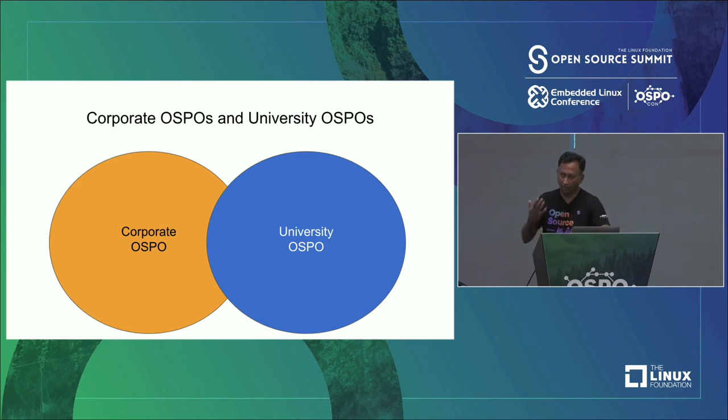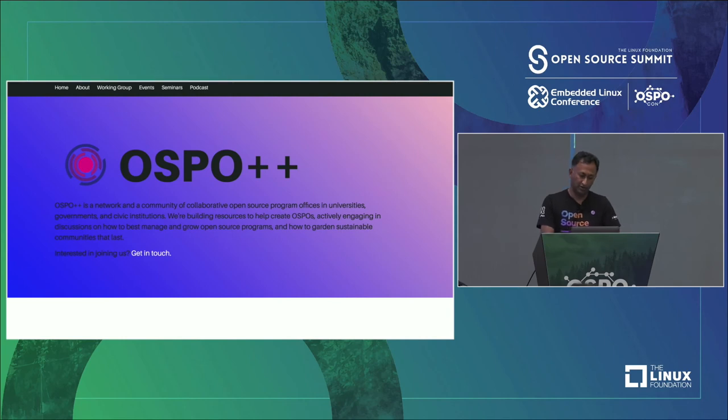So I hope this gives you a sense that there isn't anything we can't learn from corporate OSPOs. At this earlier session that I mentioned, Dwayne O'Brien very eloquently said there are best practices from corporate OSPOs that apply no matter what the context is. But given the different mission, the different culture, the different people that exist in universities, we can't just assume it's a one-to-one translation or mapping. There are all these different nuances that we have to pick up, all these realities of how universities work, so that we can find that sweet spot in the middle of these two. So I'll end by talking about OSPO++.